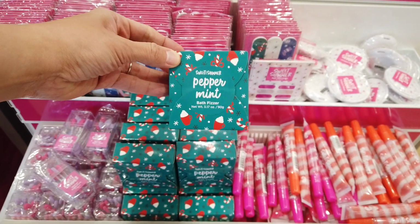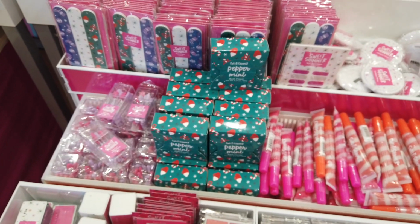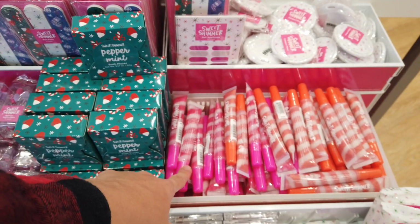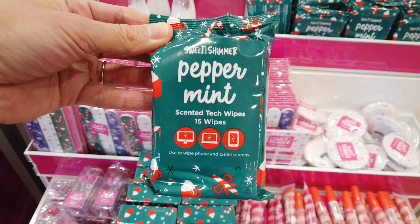Then, as always, they have these beautiful little Ulta brand stocking stuffers. So they have lip glosses and peppermint. They have nail files. This is adorable. It's a peppermint bubble bath. All right, this is interesting.